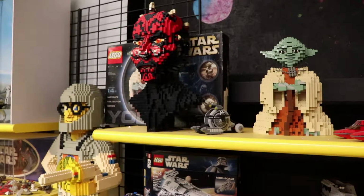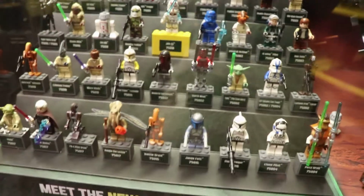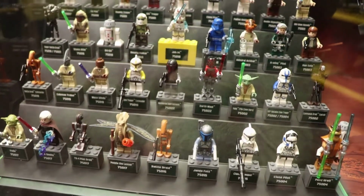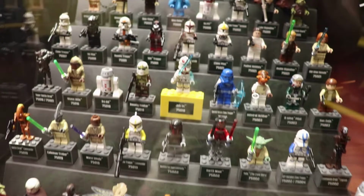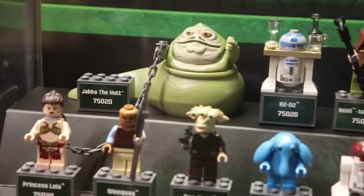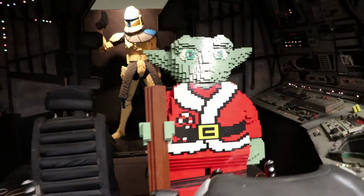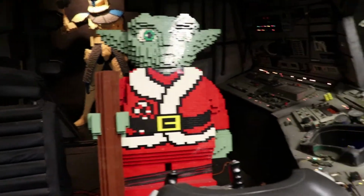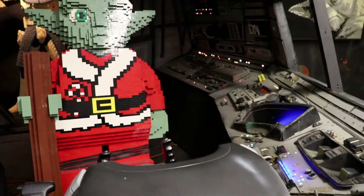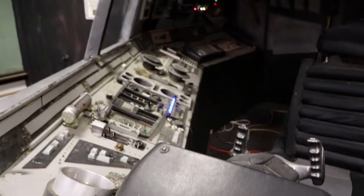There's Darth Maul and Yoda. Oh my gosh, they have all of the minifigures. There's Jabba. This is insane. So we have Santa Yoda controlling like the Millennium Falcon. This setup is actually really cool.